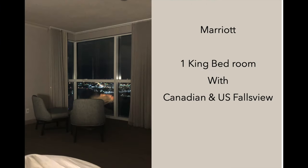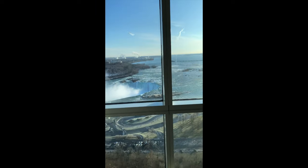Marriott, one king bedroom with both Canadian and US Falls view. This is not a suite, it's just a room. So here's a video from 2018. My hubs is going towards the window for the morning view. As you can see, one king bed. The bed is much farther away from the window, and also the window is not that wide, but you will get the view of both Canadian and US Falls.